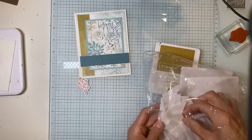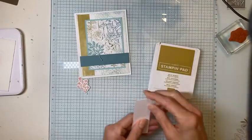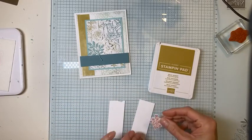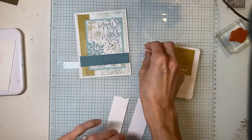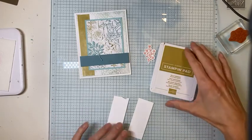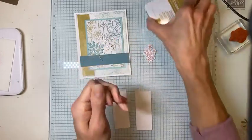Okay, so now I'm just trying to get some scraps of white that are big enough for this guy. Yes. No, it's good? Okay, great. Must just be my iPad then. Maybe the whole afternoon thing was fine and it's just my iPad.